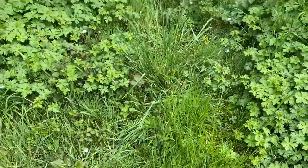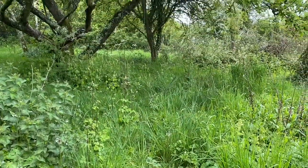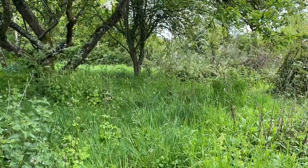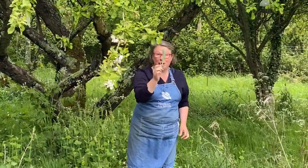Anyway, there you go. A picture of No Mow May. It's worth it, I think. Really. Bye. Oh, no, wait a minute. No, bye. Enough. This is ribwort plantain. I had to find out.